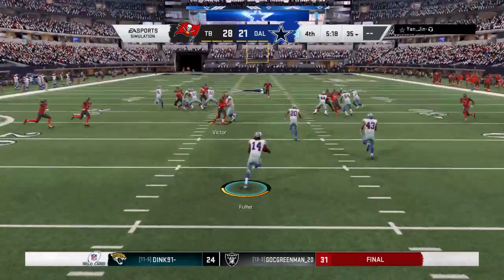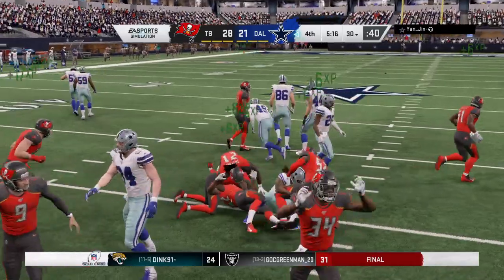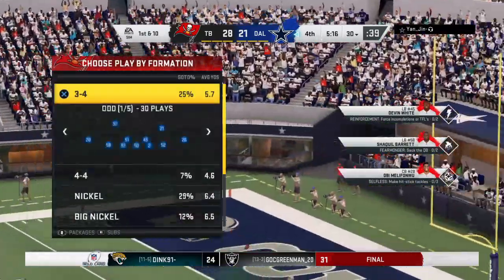This is fielded at the goal line. And a nice return sets him up pretty good here at the 30-yard line.